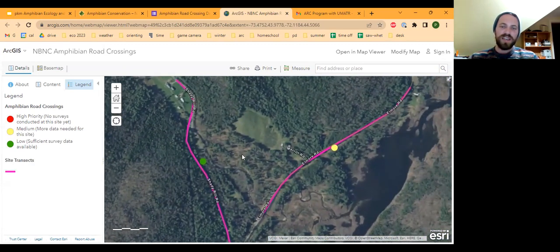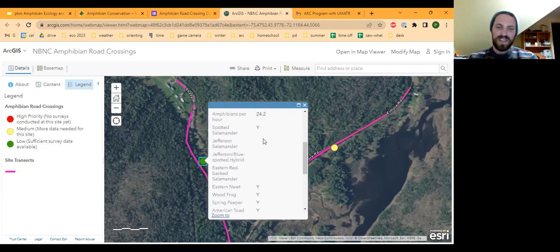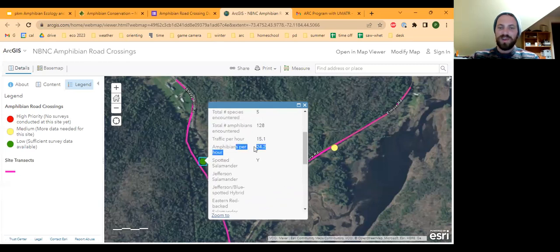But what's great about sites, I like to go to sites that have been surveyed before, because I can see that 5 species are known here. They're spotted salamanders, my favorite, newts, wood frogs, spring peepers, American toad, and they're like 25 amphibians per hour. Like, you get a salamander every minute or two.